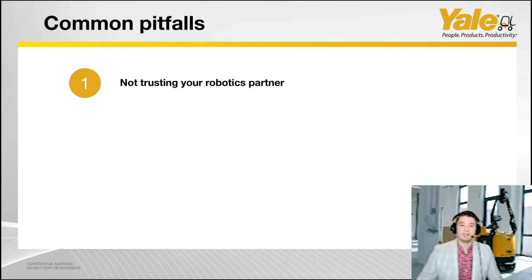Evaluate the partner based on the business you do with them today, or the level of service they can provide, the breadth of capabilities, and their overall success in the robotic space.